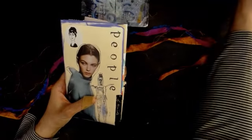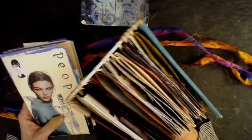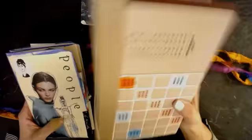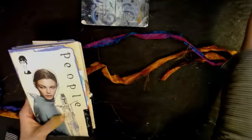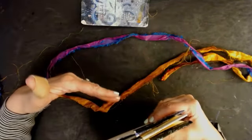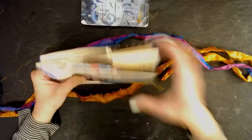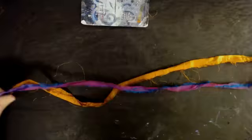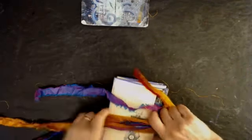And again, I don't know if at the end of 12 weeks you want to put your folders in a book like this, or if you just want to put them in some kind of a box with the tabs still sticking up where you can flip through to find your stuff, whatever works for you. All right, so I'm just going to go ahead and tie my sari silk back on here.